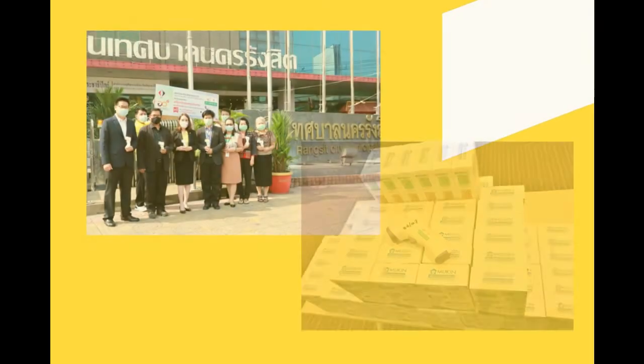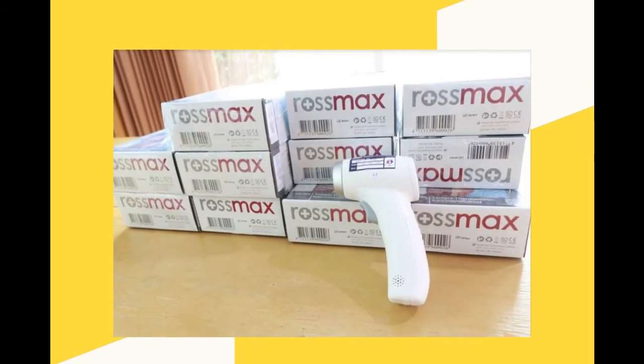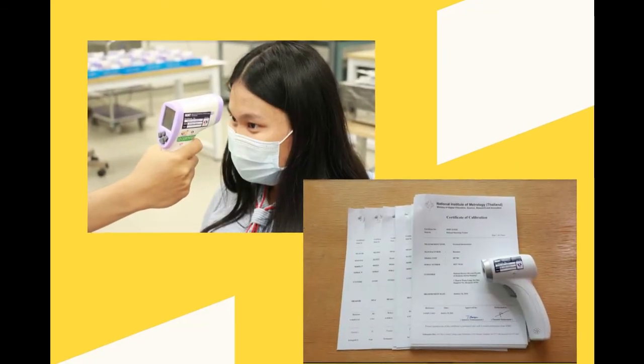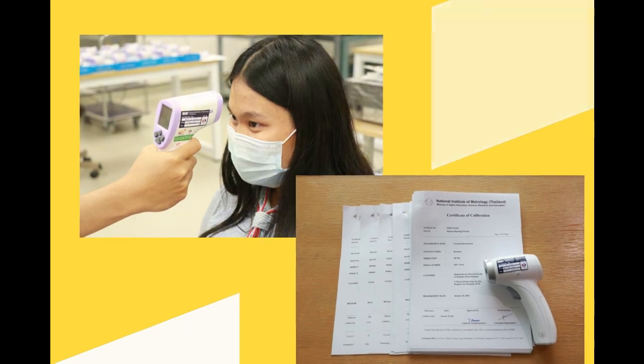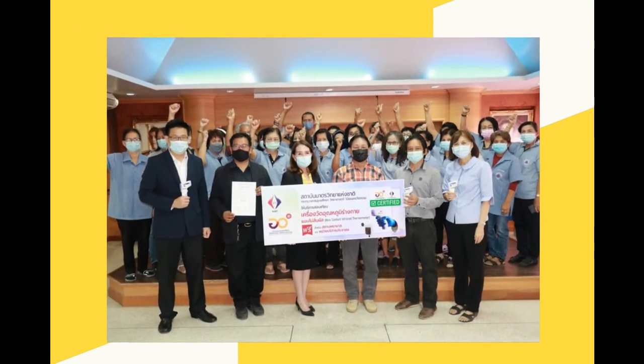In addition, we also provide a free of charge, non-contact infrared thermometer calibration service for hospitals and public service units in order to strengthen their confidence in the use of thermometers for users as well as to build confidence for the people in the country.